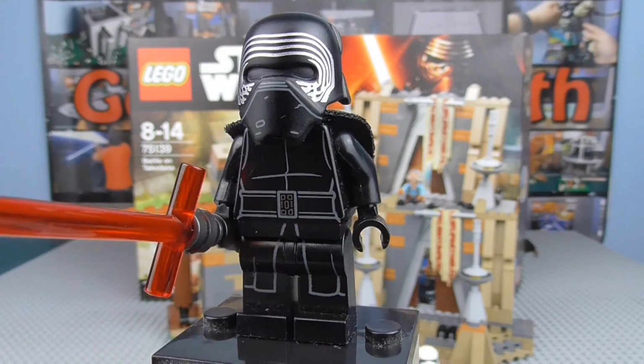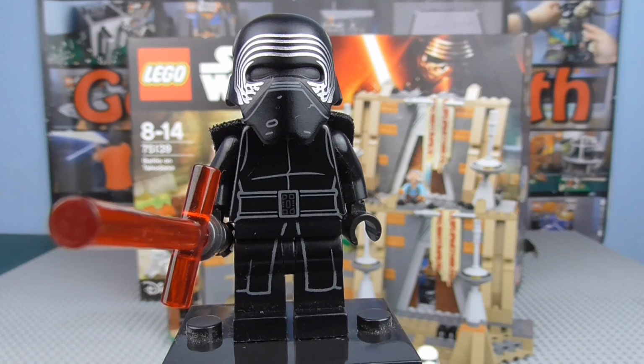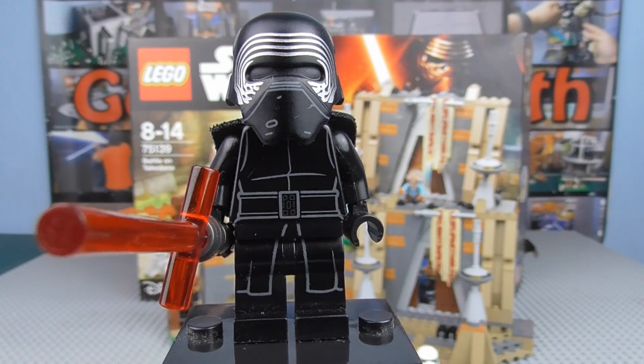But, I mean, in all honesty, I don't think we're going to get him in any other cheaper sets, to be honest with you, at least anytime soon, because he's a pretty rare minifigure, and I think LEGO want to keep it that way. The same with Captain Phasma. I think they want to keep him as a pretty rare minifigure, so, yeah.